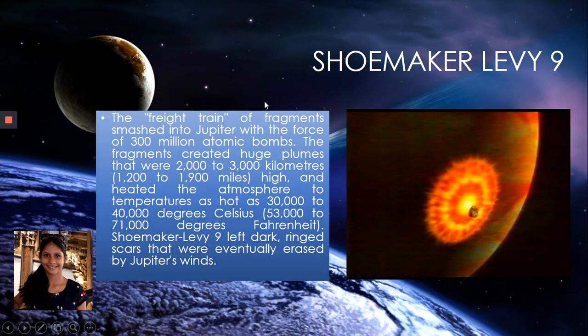The freight train of the fragments smashed into Jupiter with a force of 300 million atomic bombs. The fragments created huge plumes that were 2,000 to 3,000 kilometers high and heated the atmosphere to temperatures as hot as 30,000 to 40,000 Celsius. Shoemaker-Levy 9 left dark, ringed scars that were eventually erased by Jupiter's winds.